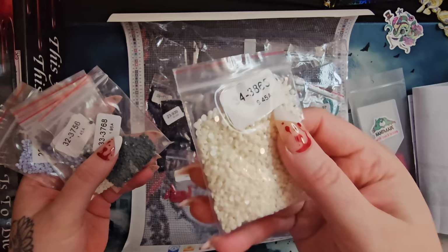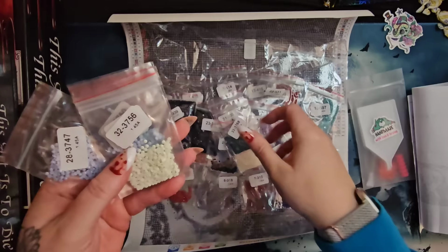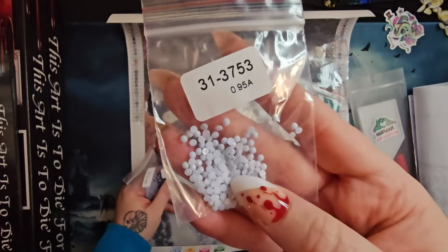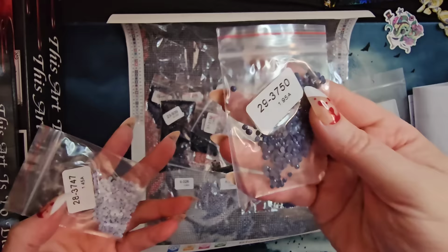3865. That's white, right? I'm still memorizing the colors. There's like a turquoisey. This has almost a hint of mint in there. I feel like I detect a hint of yellow or green. That's probably just my sinus infection. God, sorry. Light blue, medium blue, blue gray, and a purple gray.